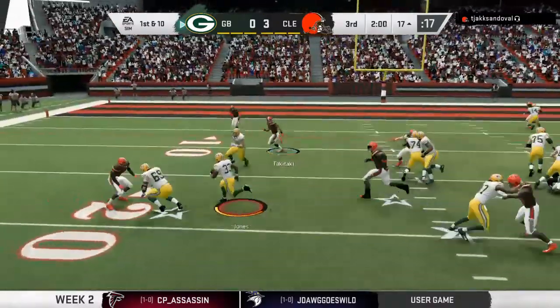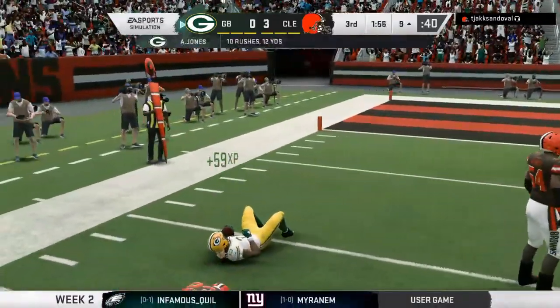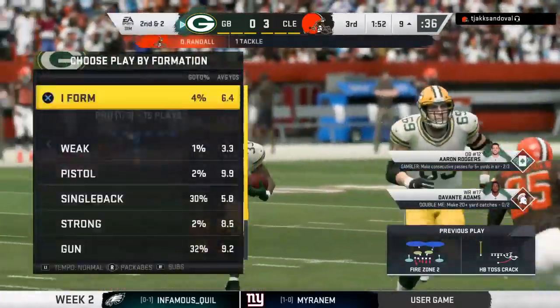They'll run on first down. Jones. This will be stopped about 2 yards shy of the marker. 8-yard gain, 2nd and 2.